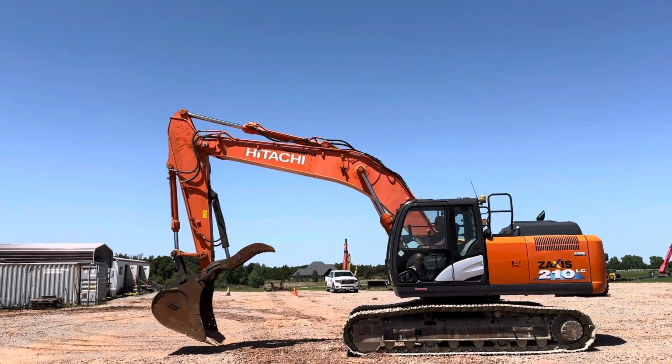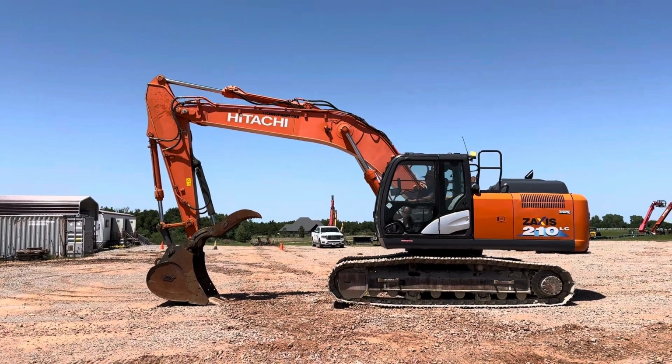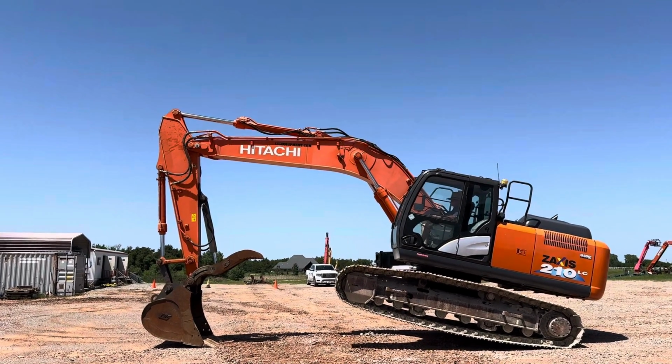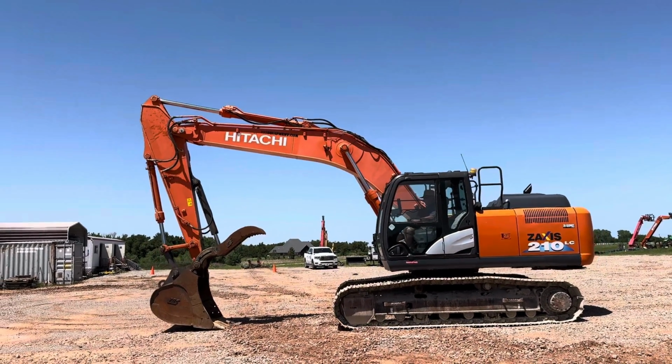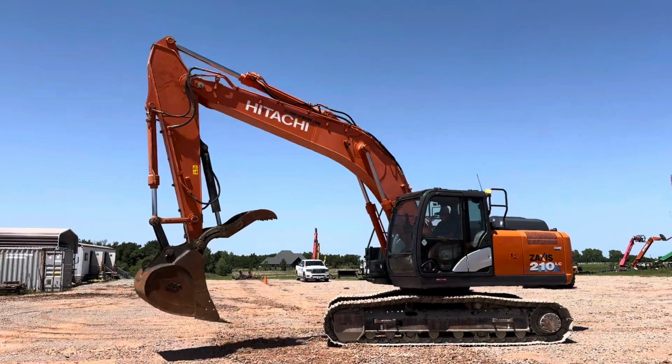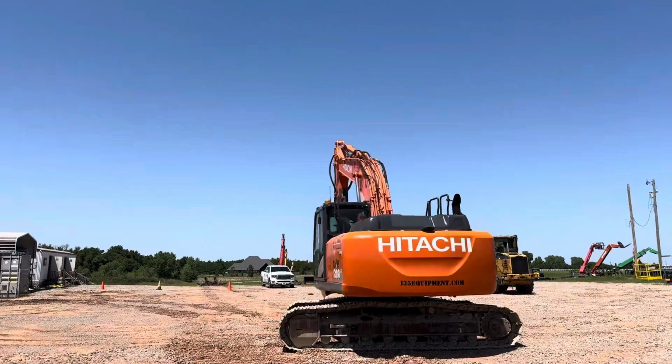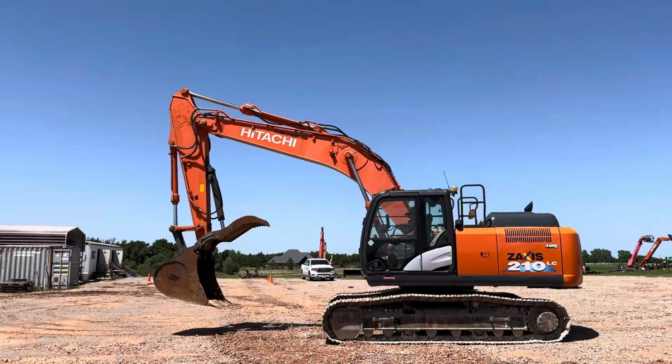That is a nice big tag bucket. However, if you need a different size for a different application, we do have both new and used buckets available. See our full and up-to-date inventory of buckets and attachments online at www.i35equipment.com.